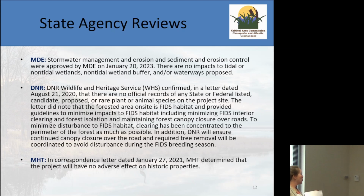State agency reviews, so they have stormwater management and erosion and sediment control approval from MDE. There are no impacts to tidal, non-tidal wetlands. DNR, we know that there is FIDS habitat on site, and our science advisor has reviewed the proposed impacts and the proposed mitigation. They are meeting our FIDS guidelines from our guidance document, I think by keeping the proposed road narrow enough to maintain canopy coverage. They're also augmenting the FIDS habitat with the plantings they're proposing for mitigation.